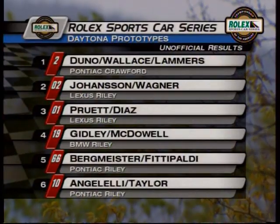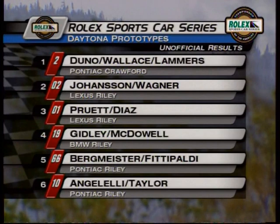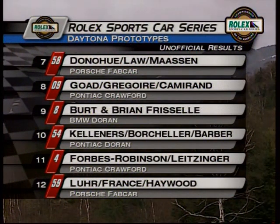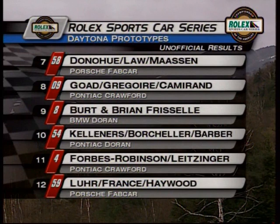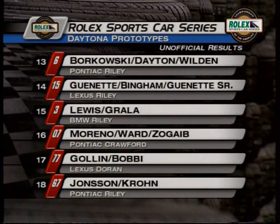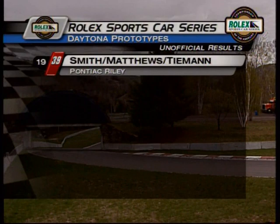As you look down the results, you know the winner, second place. Pruitt managed to hold on for third. Gidley and McDowell, what a great done for 19. Then you look through the rest of the field, back through the rest of the top 10. Doug Goat, Stefan Gregoire, and 8th in the 09 car. What a great job for them. Look through the rest of the field. Some problems for the 67 car. We saw that huge hit early on. And Golan and Bobby in the 77 car, a great job they had going until they got caught in traffic.